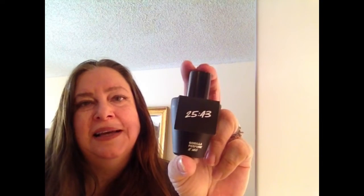This one's $25.43, or the way I say it is 25 minutes and 43 seconds. And this perfume was made by Lush founder Mark Constantine for his son's wedding day. And the 25:43 is the time that it took him to make the perfume, 25 minutes and 43 seconds. And so many people like this, and I'm so glad I was able to get a bottle.